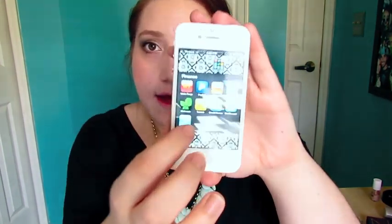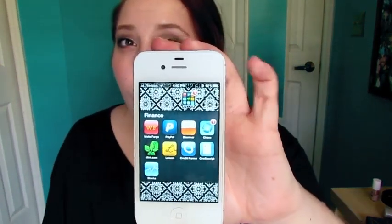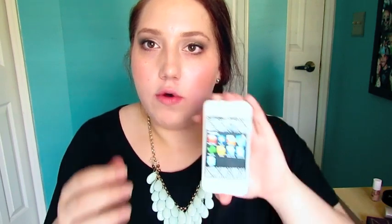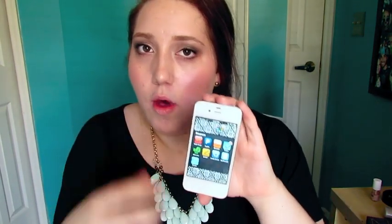And then this Lemon app is a wallet. You take a picture of all of your different credit cards and stuff, and it goes into this virtual wallet. So if you ever lose any of your credit cards or don't want to bring your wallet with you somewhere, you have all of your credit card information with you on here, and you have to type in a password to get into it, so it's completely safe.